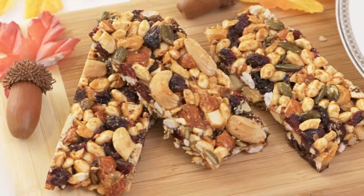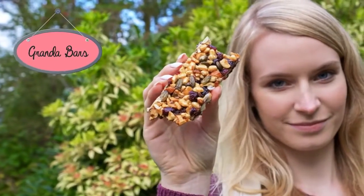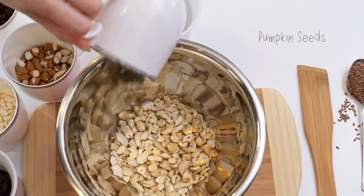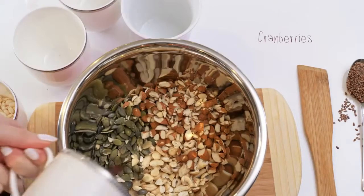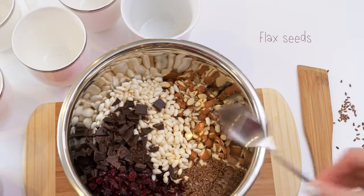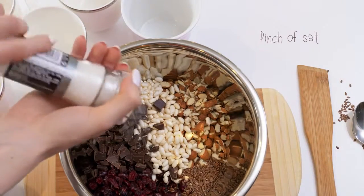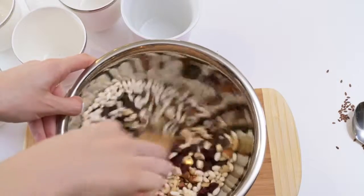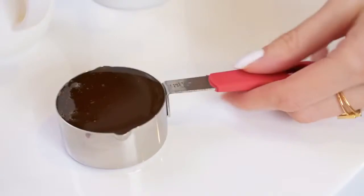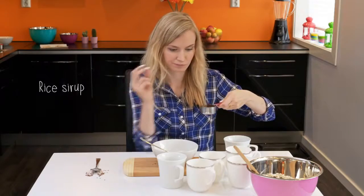This next one is probably my favorite breakfast in the bunch. Delicious granola bars with nuts, fruit and chocolate chips. You need chopped cashews, pumpkin seeds, chopped almonds, cranberries, puffed rice, dark chocolate chunks, flax seeds and a pinch of salt. Give it a little mix and then in a separate bowl combine 1 tablespoon of almond or peanut butter and 1/4 cup of rice syrup.